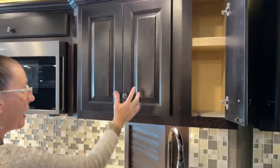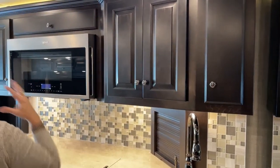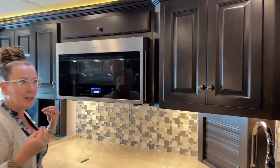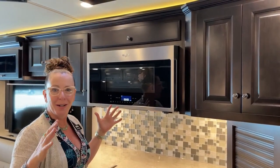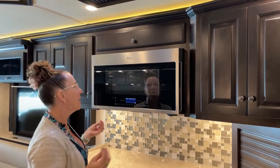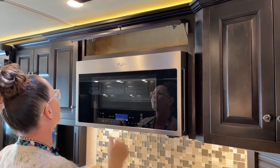And we do a lot of the high gloss too. I'm a fan of both. I just like dark cabinets personally. I think it really gives the coach a lot of dramatic color hues where it's very, very tuxedo, if you will. So I just think it's fantastic. Little spice rack up top.